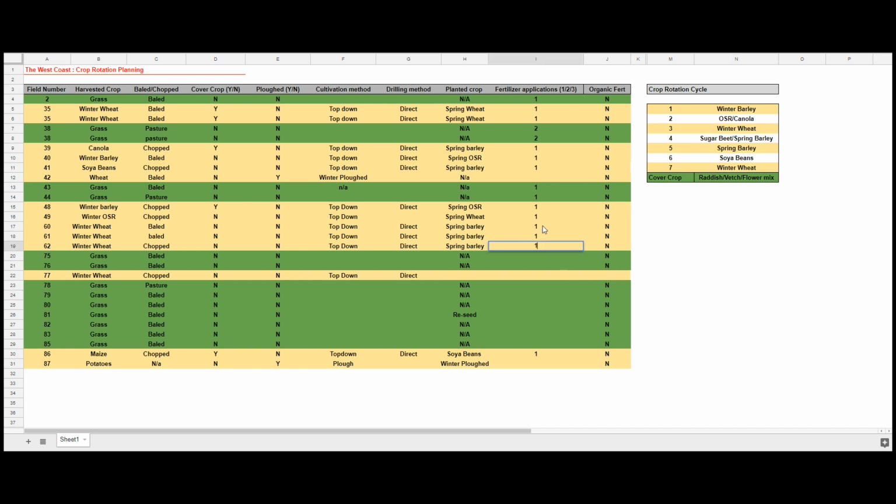We do come in and adjust this after each application. So there's at least another one, maybe two, depending upon the growing conditions. Field 77 has also been put into spring barley, so we can put that into spring barley. It's had one application of pre-emergence at the moment. Change that to the middle.